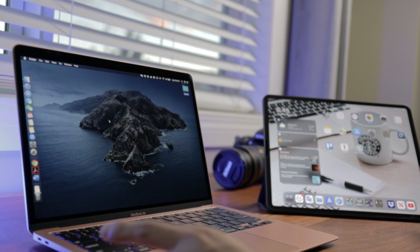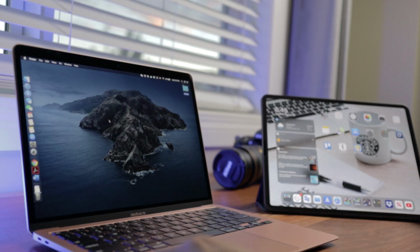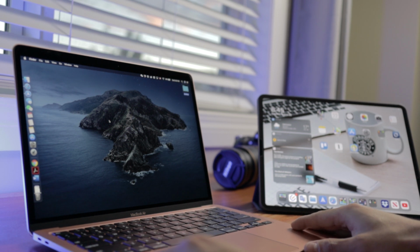So other than the screen refresh rate, the sizes are very similar. Battery life is very similar. So everything about these two is pretty similar. And the biggest difference that you'll notice is the form factor. So obviously this is a tablet and this is a laptop with a keyboard attached to it.